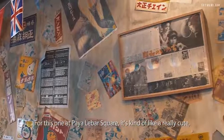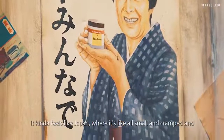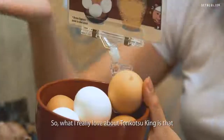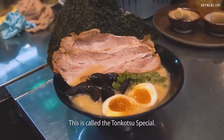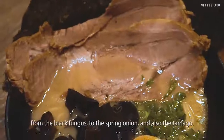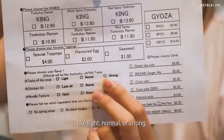For this one, the Paya Lebar Square, it's kind of like a really cute hole in the wall. Very cozy. It kind of feels like Japan, where it's all small and cramped and everyone stares at you to finish eating. What I really love about Tonkotsu King is that they have complimentary hard-boiled eggs and also green sprouts. This is called the Tonkotsu Special. So it's $14.90. And it comes with everything here, from the black fungus to the spring onion and also the tamago. You can choose the kind of broth you want. You want like light, normal, or strong.